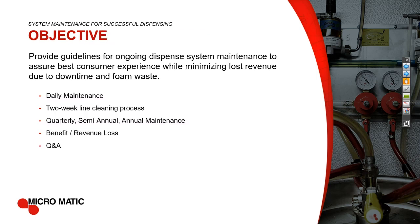Today, as I said, we want to talk about guidelines, what needs to be done, and ongoing maintenance, things we can do to keep these systems up and humming along. Again, these are moving parts. They're alive. They never stop. They run 24/7. So when something happens, and it's going to happen, we want to minimize any lost revenue or downtime. When these systems go down, they can cause a lot of beer to foam and waste down the drain.